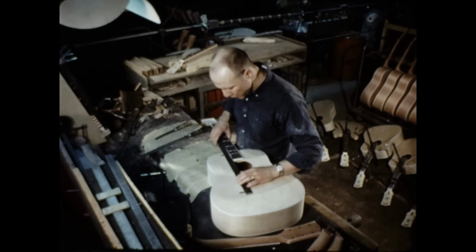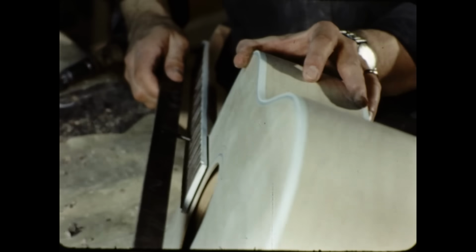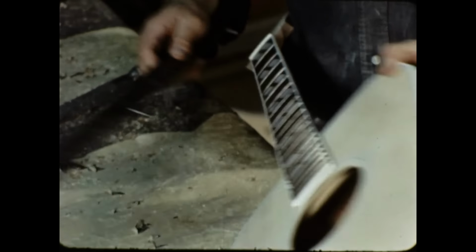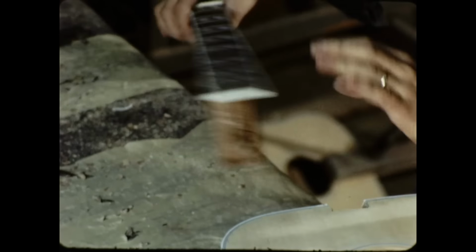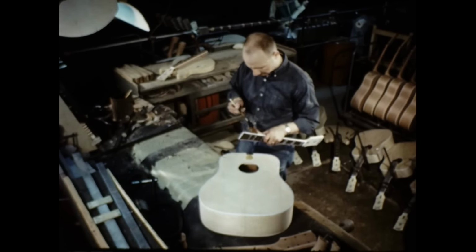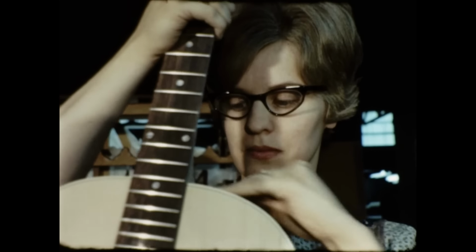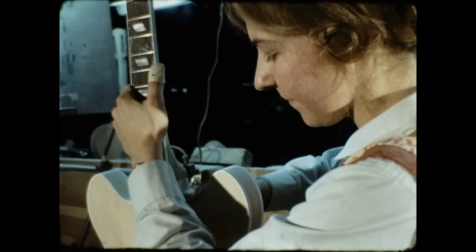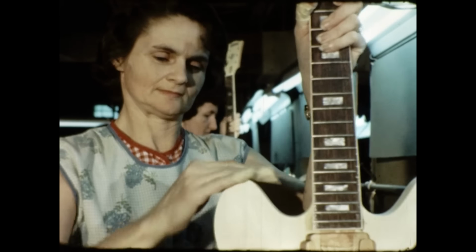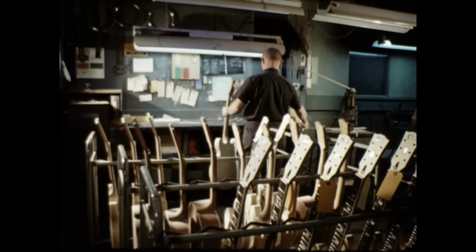Once the neck and body have been joined, extreme care is taken to ensure a predetermined bridge height and string action, perhaps the single most critical factor in making the instrument easy to play. Final sanding, sanding, and more sanding ensures a smooth, clean, blemish-free surface needed to take full advantage of the lustrous finish.